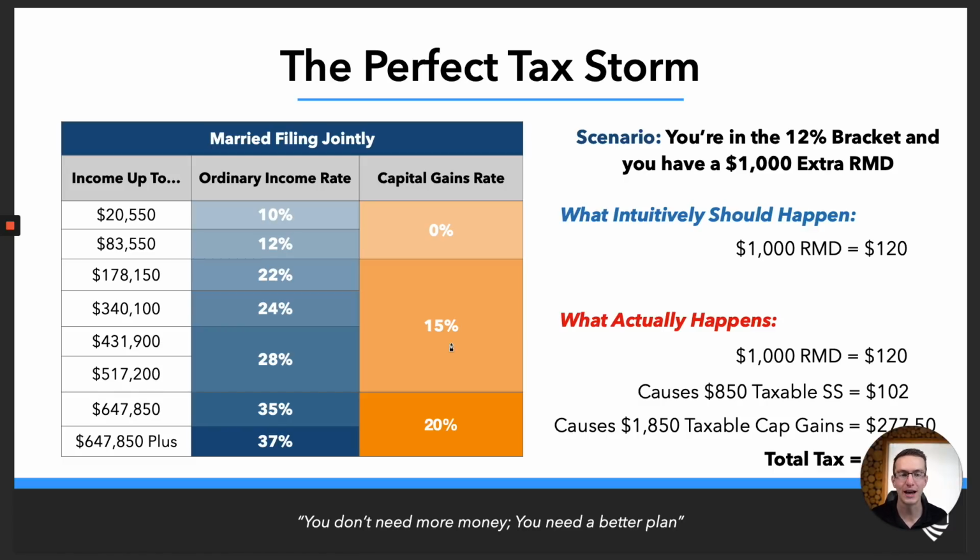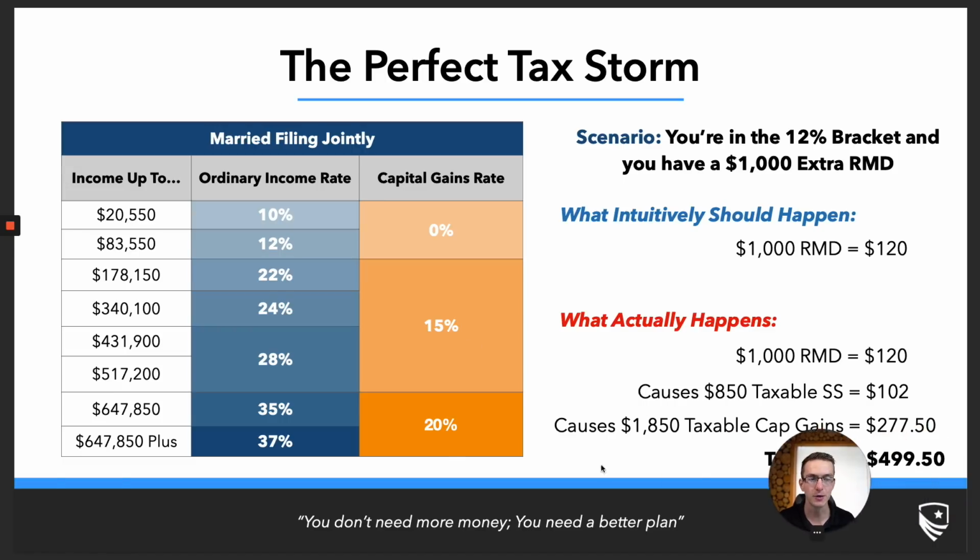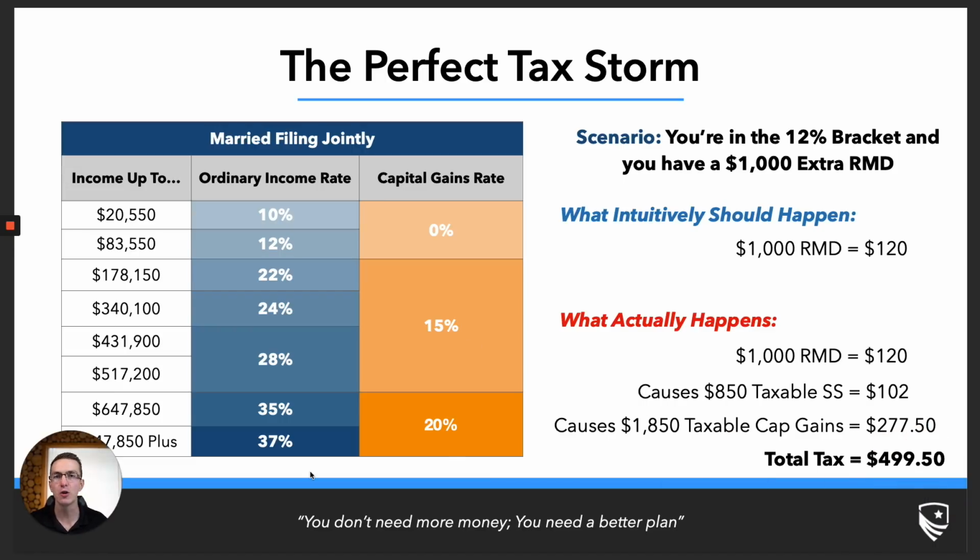I'm going to owe $120 in tax liability. But what actually happens is, yes, they are correct that that $1,000 RMD is taxed at 12%, but they're only looking at about half of the equation here, or a third of the equation, if you will. Again, because of the Social Security Tax Torpedo, that $1,000 RMD is going to raise their provisional income by $1,000 and thus move $850 of their Social Security benefit to now being taxed at 12%. So that's going to cause another additional tax liability of $102.